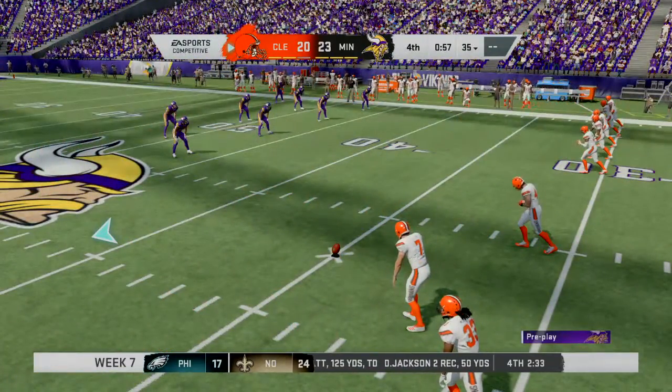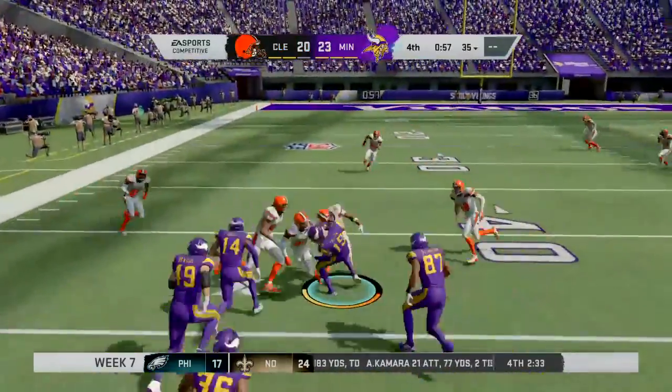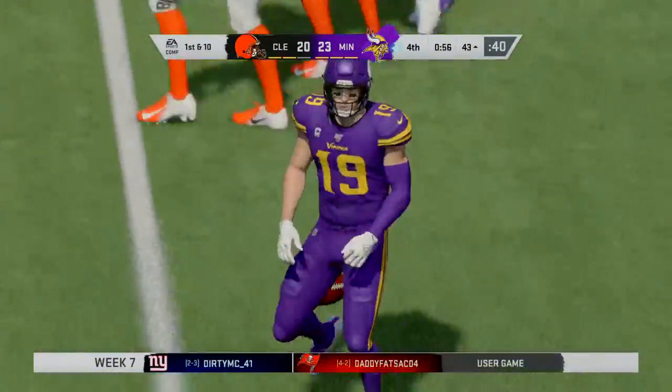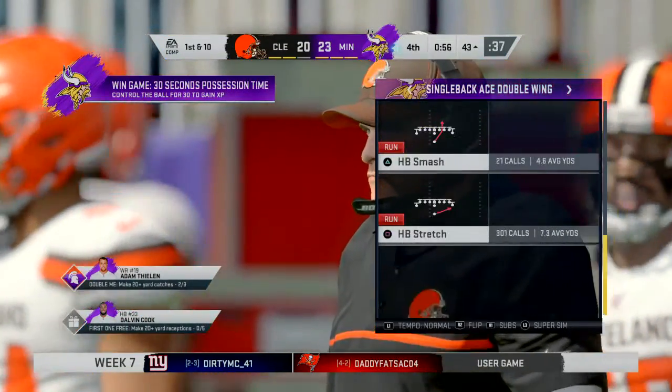Time definitely of the essence now, just under a minute to play, and here we go. And this is going to be recovered by the hands team. And that should just about put a capper on this one. 4th quarter, they felt like they needed the football back. Unfortunately, they couldn't get it.